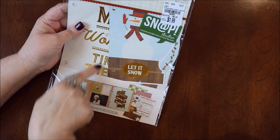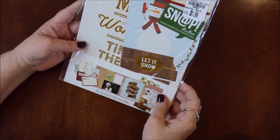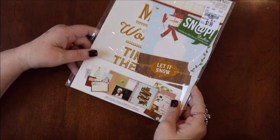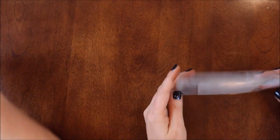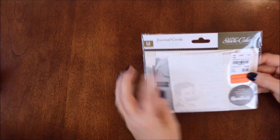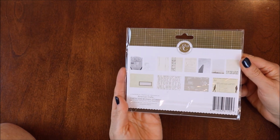And then Tanya found this for me, the Classic Christmas from Simple Stories, and it has dividers. It's got holes punched on here, but I don't have to use it with the holes. I can make it whatever, so I loved it. I grabbed this because it was on clearance, so it ended up being like 70 cents, but just some journaling cards, and they're just different. I love journaling cards. Go ahead.